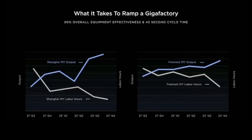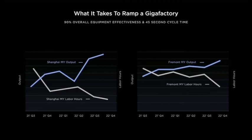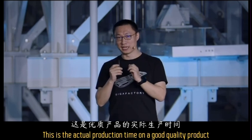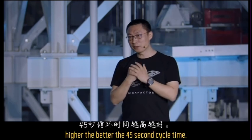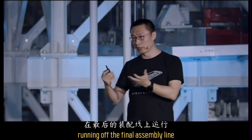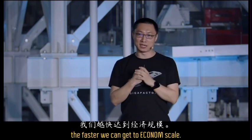What that means, the OEE really evaluates the equipment uptime, the machine performance, and the quality. Simply put, this is the actual production time on a good quality product versus the planned productive time. The higher, the better. The 45-second cycle time means you expect every 45 seconds there's a car running off the final assembly line in the factory. And the faster we ramp, the faster we can get to economy of scale.